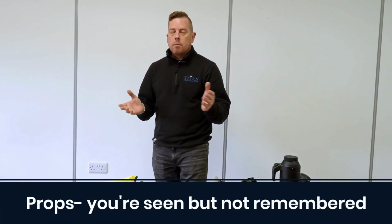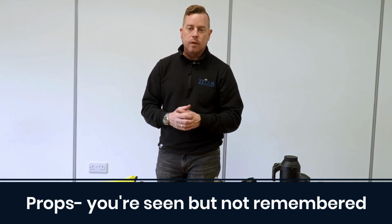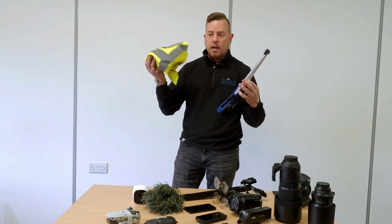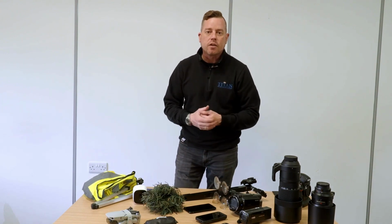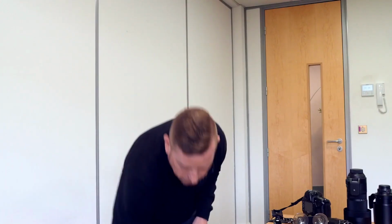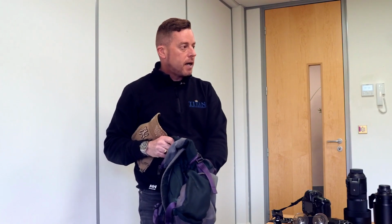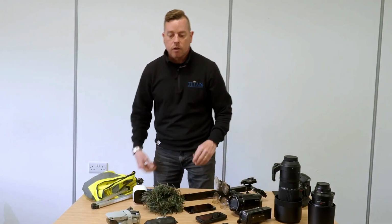Props. Props are really important because you're seen and not remembered. You're overt to be covert. It might be that you simply have a litter picking outfit, a high vis, a litter picker, with a bag. Could be you're dressed as a courier to do a door knock to find out who's at the door. It could be that you just have a bag with various caps in, or you have a dog lead and a doggy bag which is full of soil. No one notices that you haven't got the dog.